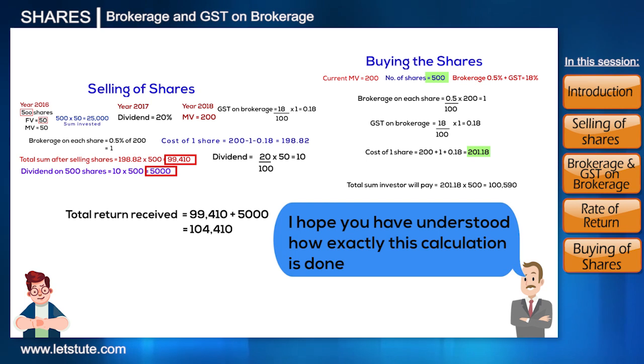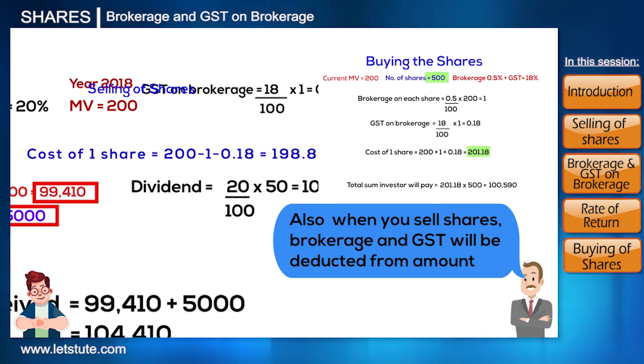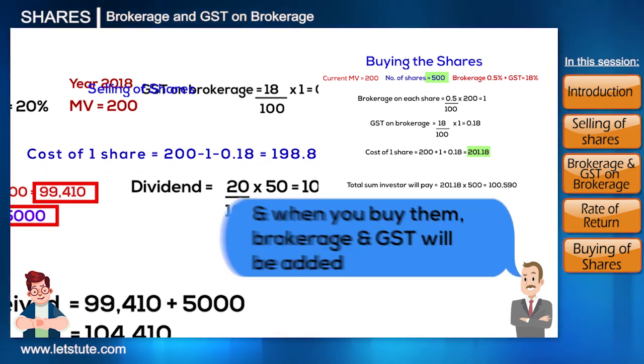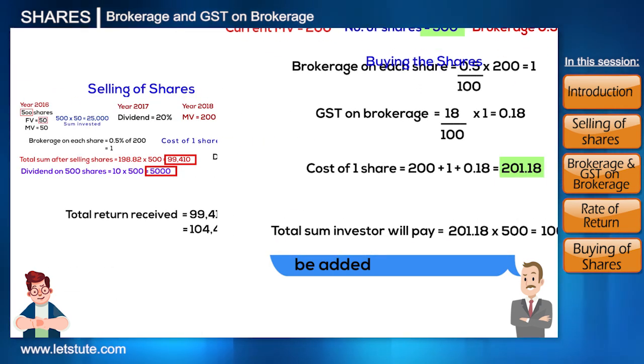Now I hope you have understood how exactly this calculation of brokerage and GST is done while buying and selling the shares. Also, keep in mind, when you are selling the shares, brokerage and GST will be deducted from the amount, and when you are buying them, brokerage and GST will be added to your final amount.